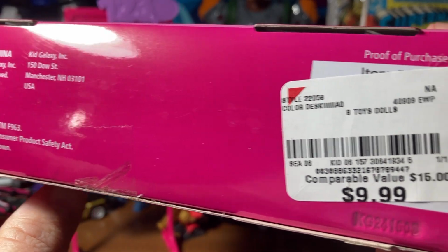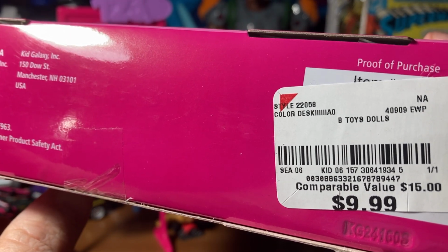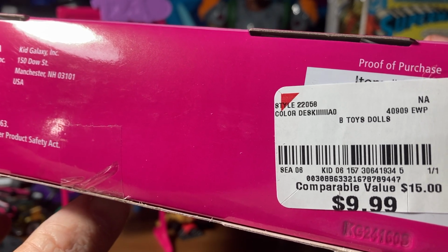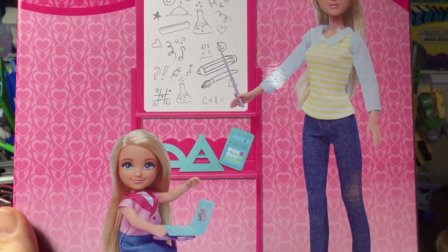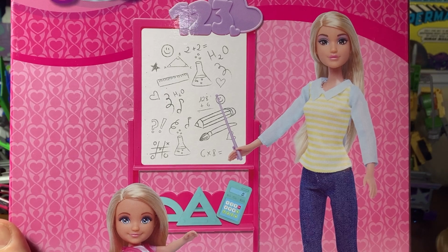Now, I bought this particular one at a place called Burlington. I don't know if it's Burlington Outlet, Burlington Coat Factory. It's been through a lot of names, but it says it's normally $15. For $9, it does seem to be a steep price for a generic doll, so that could be another reason people pass on it. But I think her beauty, honestly, is what sold me the doll.